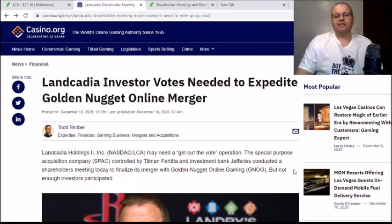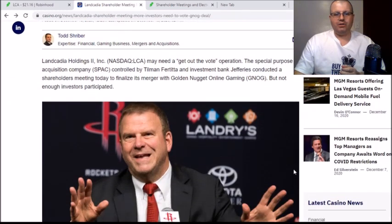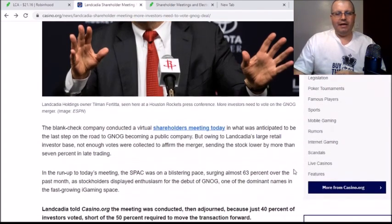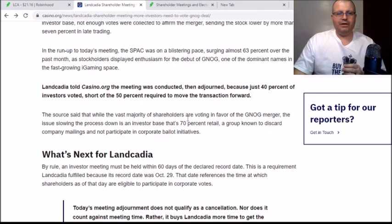All right, guys, I wanted to cover this article here on casino.org, just published on the 18th. So literally yesterday, this was published about how we need the votes for the Golden Nugget Online merger. This here is basically showing a picture of my brother Tillman. That's right, guys. And down here, I thought was the part that was really good when I read to you guys about people asking here.